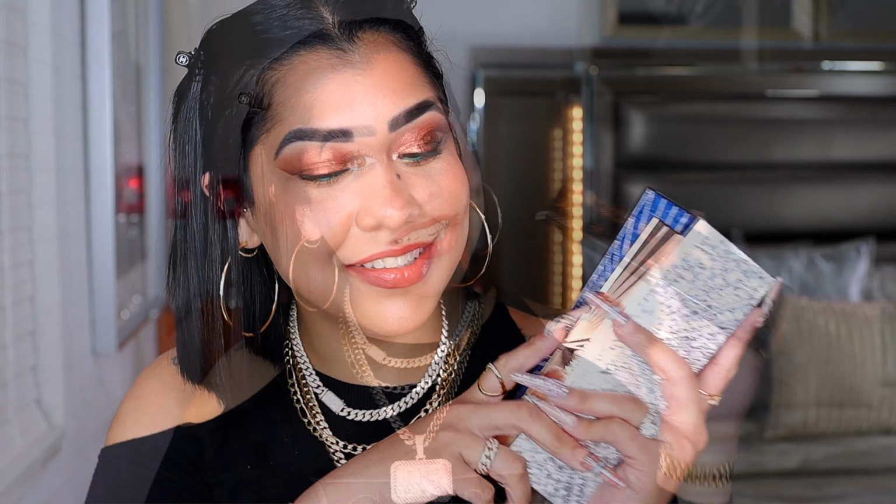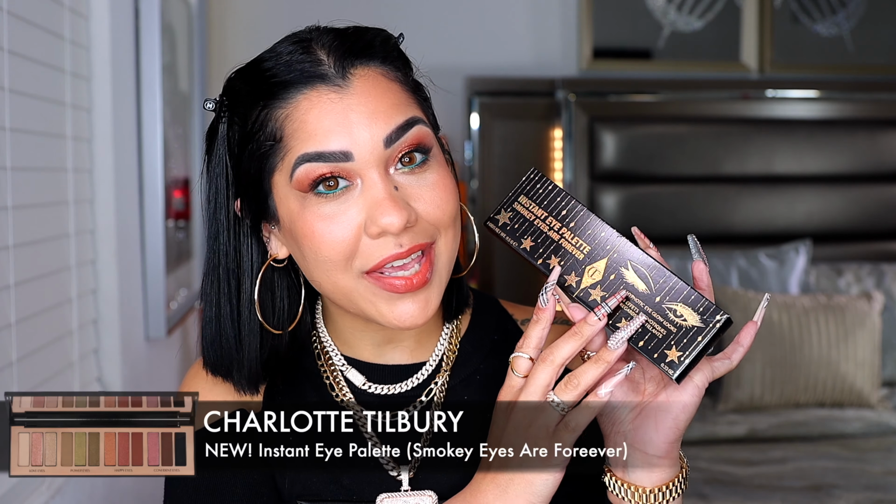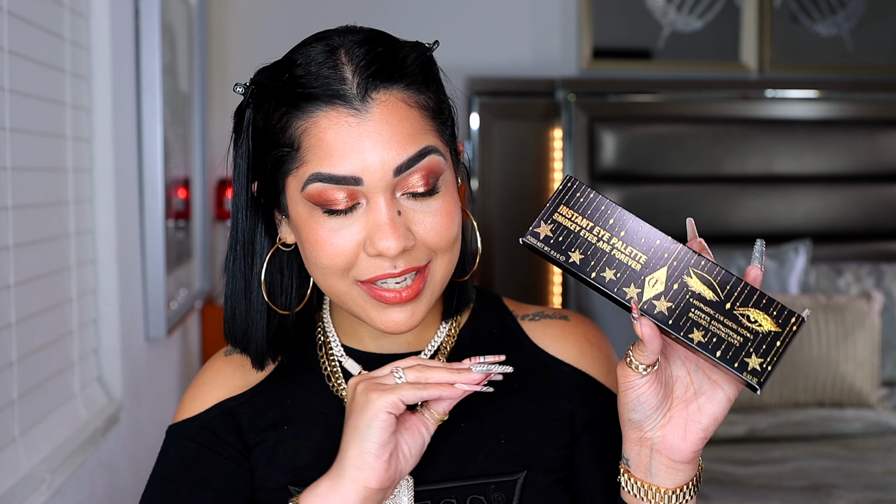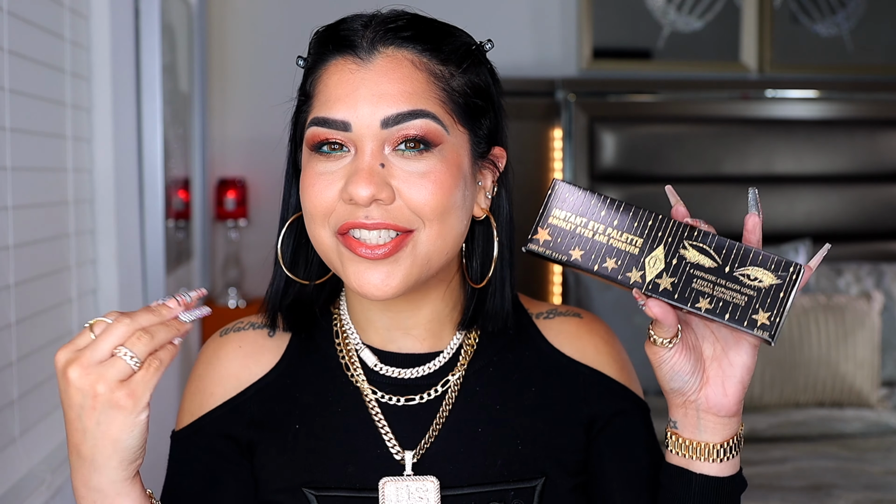Tilbury comes out with a new instant eye palette every single year around the holidays, and I've been collecting them for about 3 to 4 years already. This year she came through with the Smokey Eyes Are Forever. This black packaging looks so sexy, exotic, and so elegant to me.